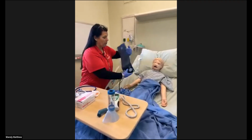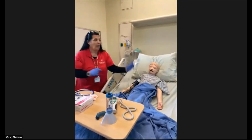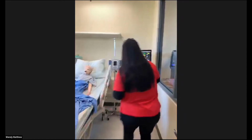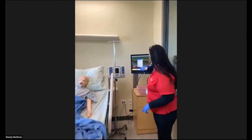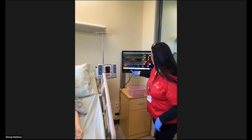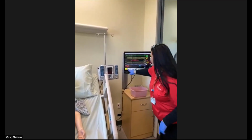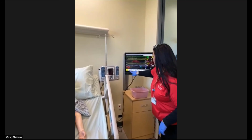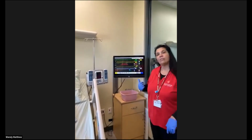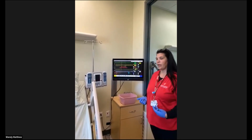So I put the blood pressure cuff on my patient. And then I'm going to go over to the monitor. And this one, just like we said, we can go ahead and start it. Does it start? There you go. So do you see how this machine is making a sound? It's mimicking like it's doing the blood pressure like we would do at the hospital.